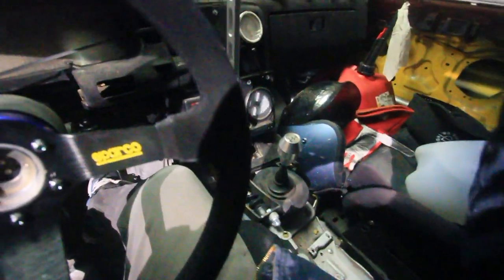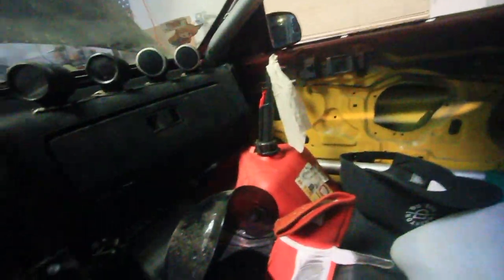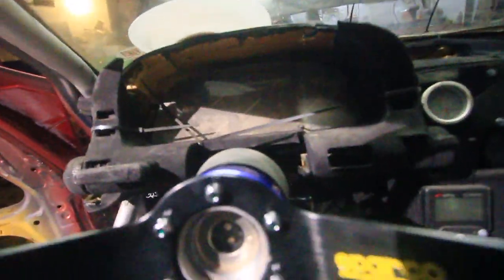I bought some new racing gas tanks because those are terrible. But yeah, so I just gotta install the harnesses tomorrow, cut the doors and get some spacers, and then I can paint the car, and we should be ready to go for the 15th. So see you guys then when I install the LCD and all the other cool stuff.